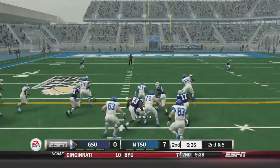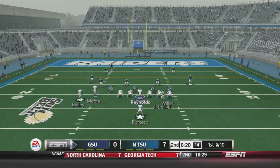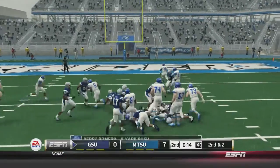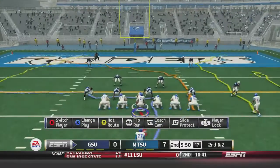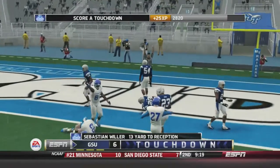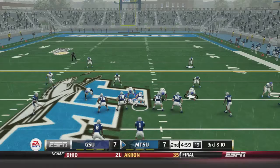2nd and 5, handoff to Romero up the middle, using that speed to get ahead in the open field for 16 yards and a Panthers first down. On the next play, Reynolds will hand off to Romero again, using that speed and a little bit of that toughness, moving forward for 8 yards. 2nd down and 2 now. Romero under center, he fakes the handoff, drops back, fires over the middle to Sebastian Willer, the tight end, and Willer's into the end zone for a 13-yard touchdown, tying this game at 7 apiece.